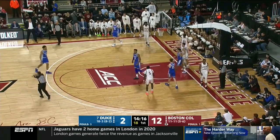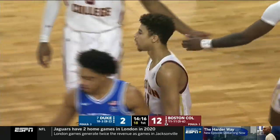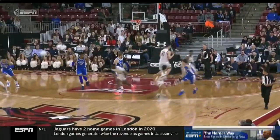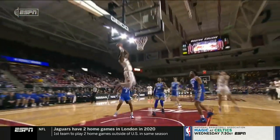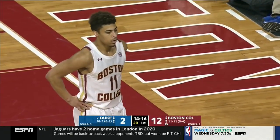Jones misses, and a blocking foul is going to be called by Pat Driscoll. I look at Boston College and say, yes, you don't have a deep bench, but the guys on the floor create great energy. They create their own rhythm, offensive rebound, and a simple run. I mean, look, this is the stuff we're talking about. Duke can't get away with just being the more athletic or more talented team. They've got to do the little things right.